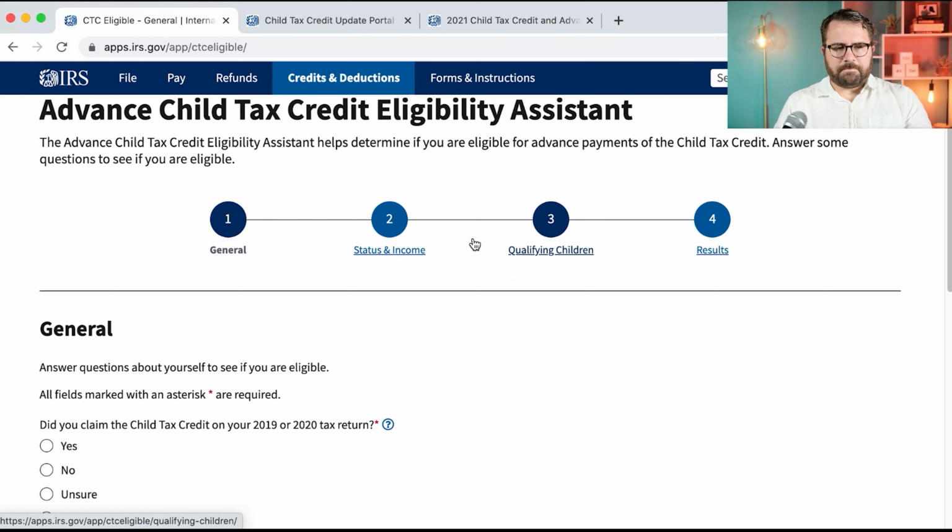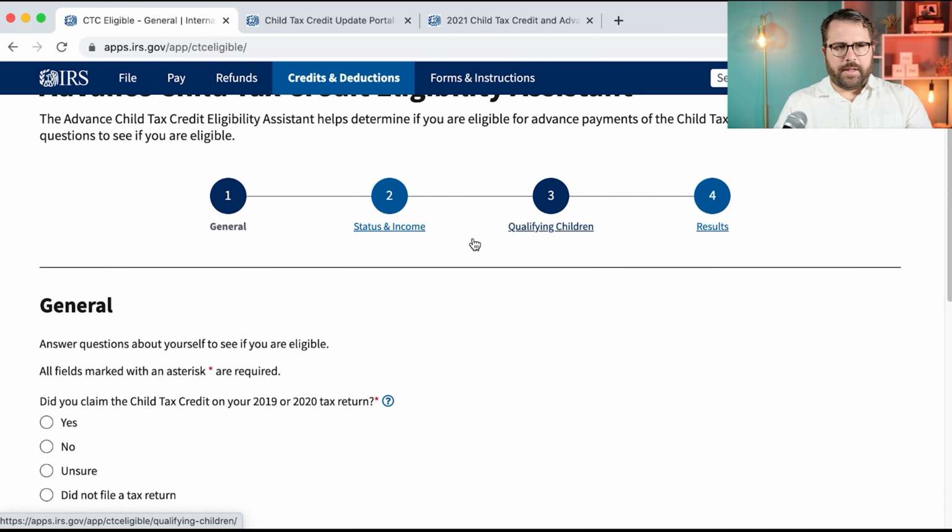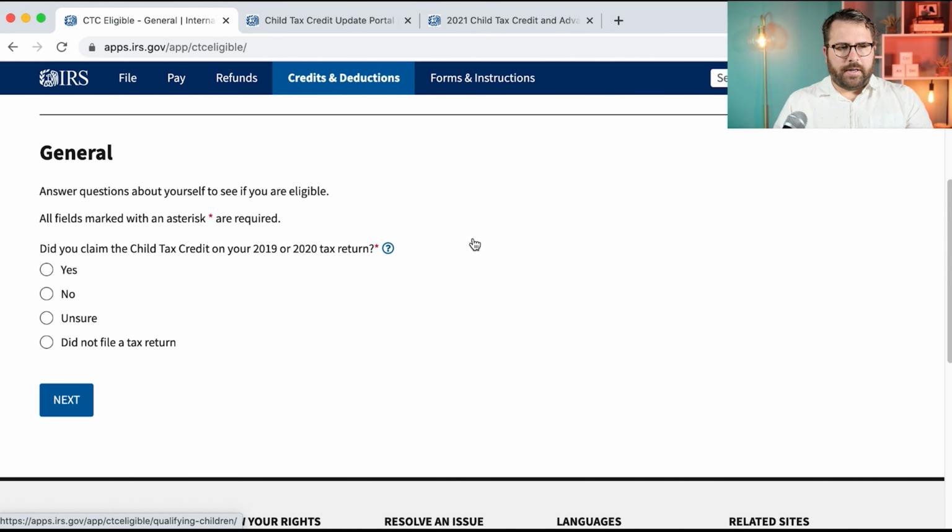All right, so I clicked that button there. I'm going to scroll down here. Did you claim the child tax credit on your 2019 or 2020 tax return? Of course, you're going to answer correctly for your situation. I'm going to say yes.